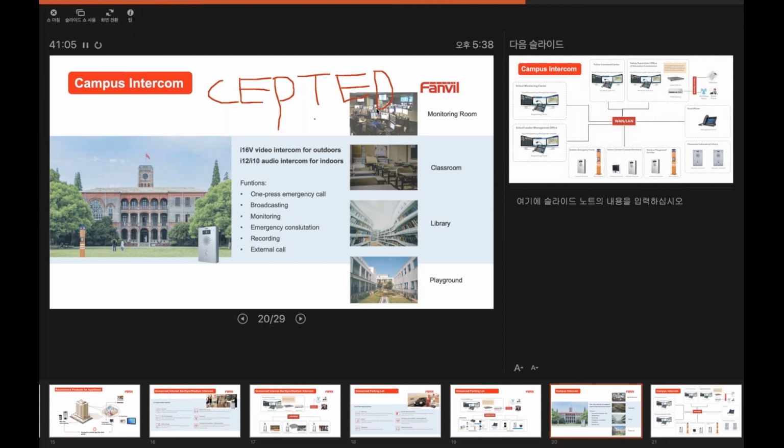In Europe and the United States, now many new construction designs apply the SEPTED concept. The first sentence: crime prevention through environmental design. Please Google it.